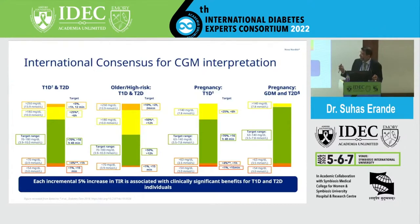So these are the grades, and you expect that a typical diabetic patient should pass 70% of the time in 70 to 180, and not more than 20% time above range, and not more than 5% below 70, so time below range. That's the general expectation.